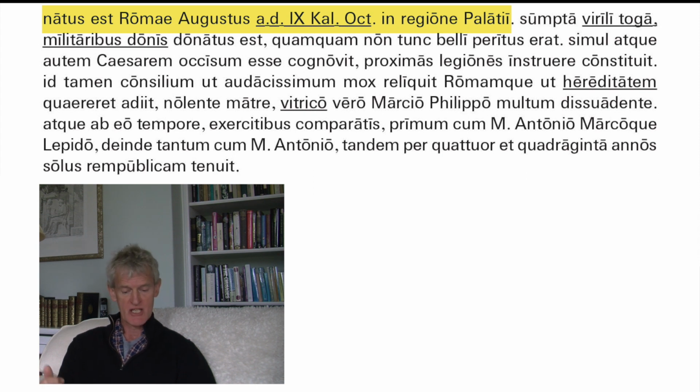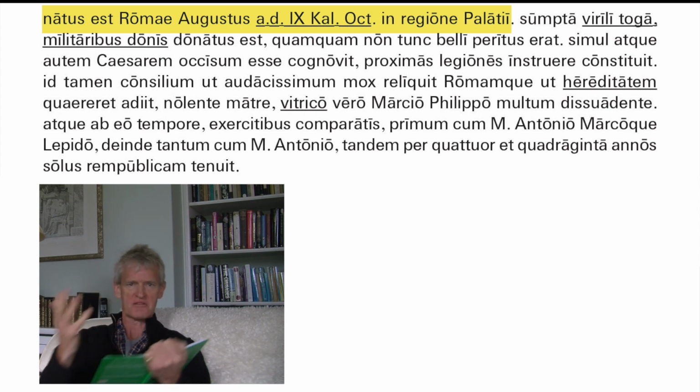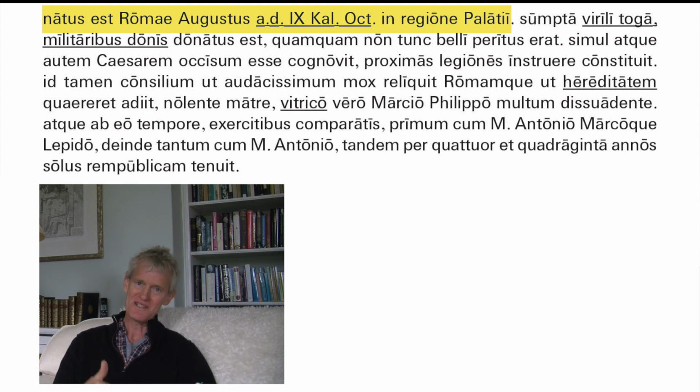Okay, natus est Romae. Now, natus est, he, nominative masculine singular, was born. Natus est, he was born, Romae, at Rome. That's the locative case of Roma. It means at Rome. Looks like a genitive form. So he was born at Rome, Augustus. Now, word order, a little bit funny, but Augustus was born at Rome, ad IX kal.